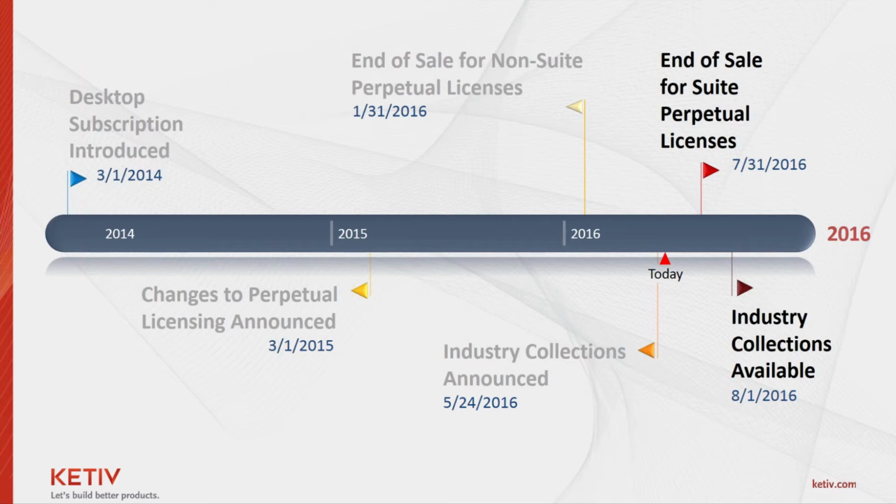And just to keep note, your investment is protected. Just because they're ending the sale of Suite perpetual licenses doesn't mean they're going to stop giving you those updates. They're not going to stop giving you that software. As long as you keep that maintenance current, you do get the software that you bought. Yeah, good point.